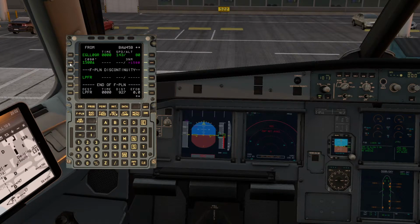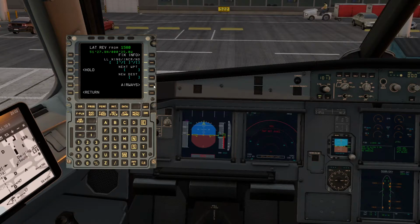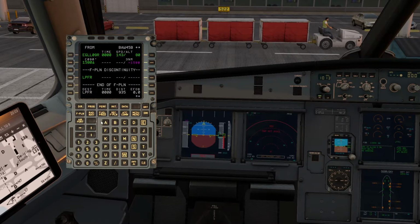Insert that, so we go straight there, to this point, and then we're going to go straight to the waypoint of the Gulf Sea. So we'll go ahead and enter that into the flight plan. There we go. And that's that waypoint entered in. We'll press there and go there.